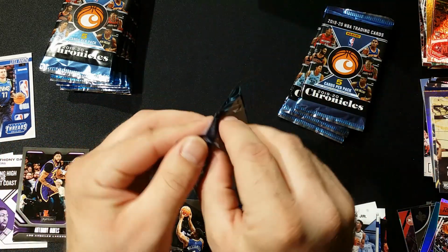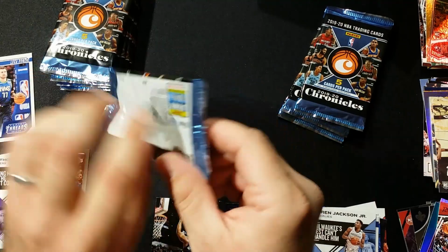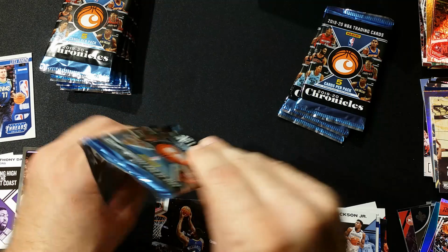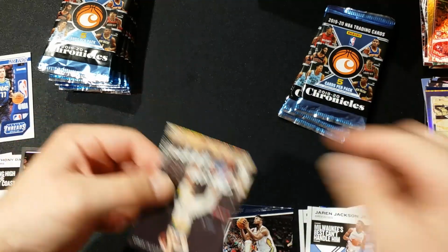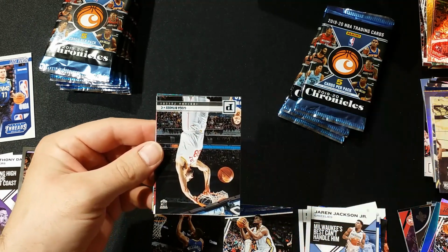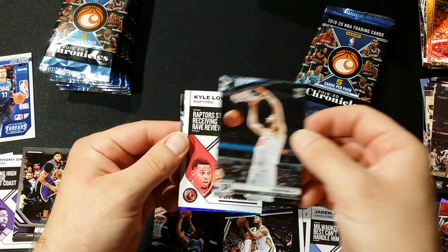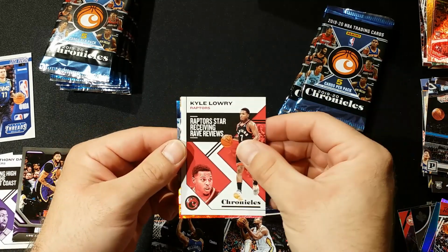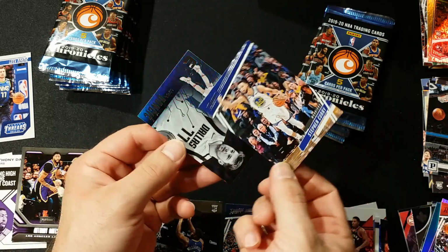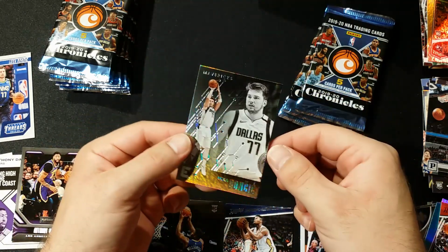Man, this is fun. We still got a lot of packs to go through. We've already had a lot of fun hits. I gotta learn what's going on here. All right, Jackson Hayes in the Luminance. All right. Goga. Kyle Lowry. Steph. Do we already have a Steph in the Prestige? I'm not sure. Oh. Nice, Luka.